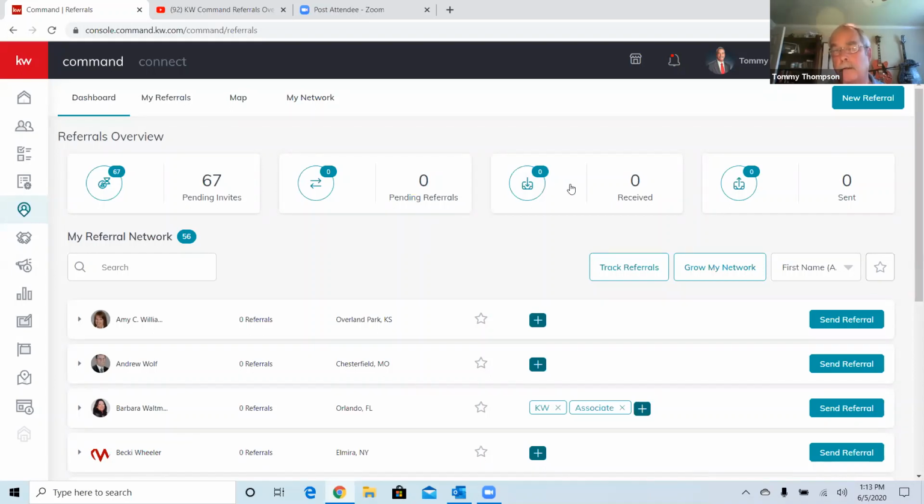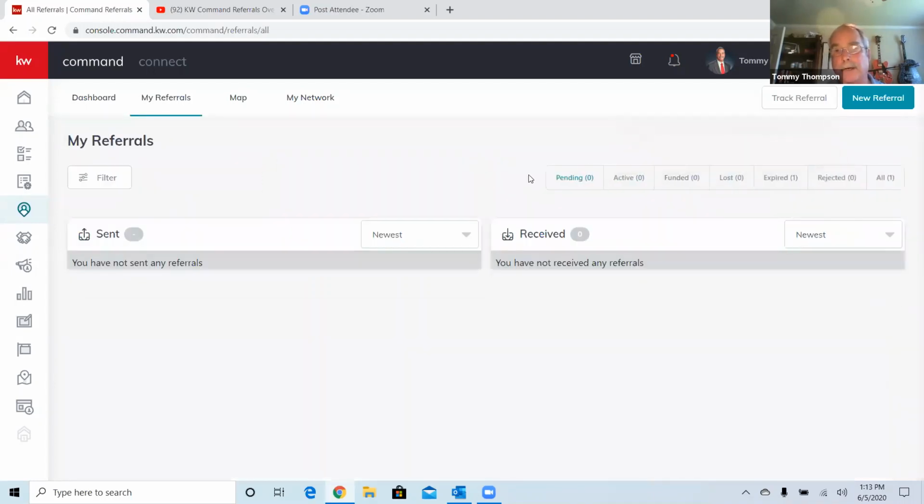This shows how many referrals I've received in my network here, and if I want to send a referral out, these are the ones I've sent out to people as well. But I don't have any in here at this point. I'm still working through this and integrating this into my systems.